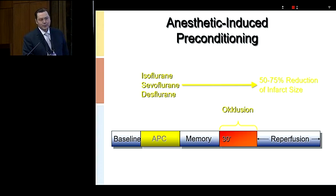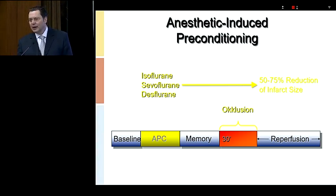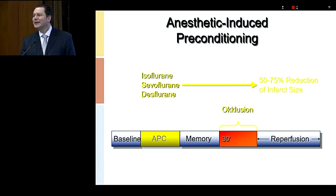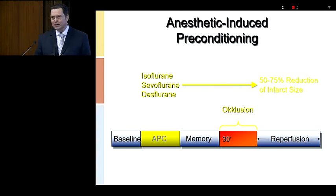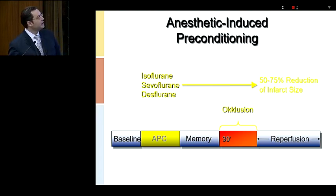The paradigm of preconditioning is depicted here. It's of course experimental. You do a coronary artery occlusion and 3 hours of reperfusion, and after that time you take the heart and evaluate the infarct size histologically. What is so interesting about this phenomenon is that if you give 5 or 15 minutes of volatile anesthetics before you induce myocardial ischemia, you reduce infarct size by half or more. So that is 50 to 60 to 70% infarct size reduction just by giving volatile anesthetics beforehand.